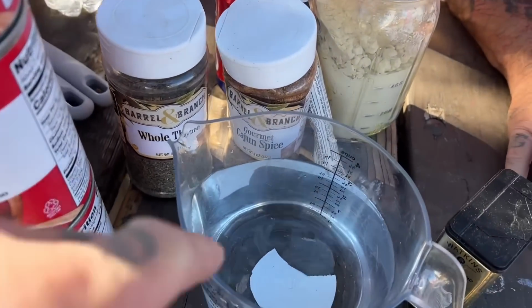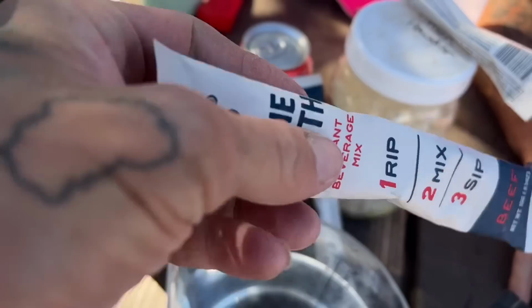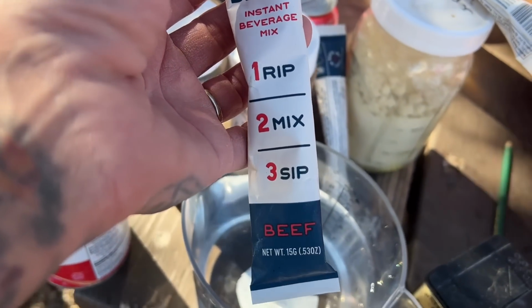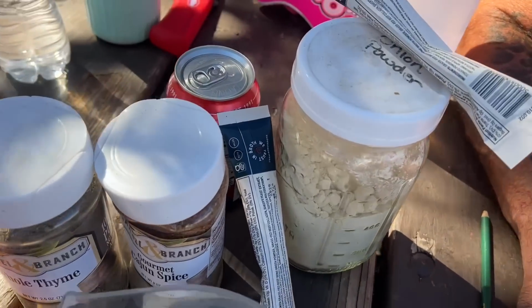And then I'm gonna put 3 cups of water with some thyme, some Cajun spice. And then I have these packets right here. They're bone broth, the instant beverage mix. I'm just gonna put these 3 packets of beef bone broth in these 3 cups of water to make a broth. Oh, and then I got some onion powder.